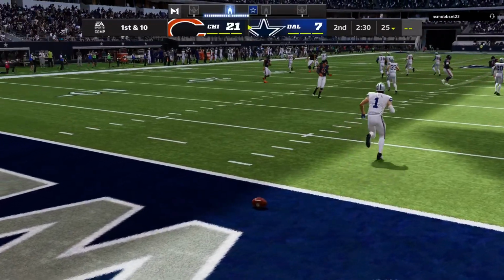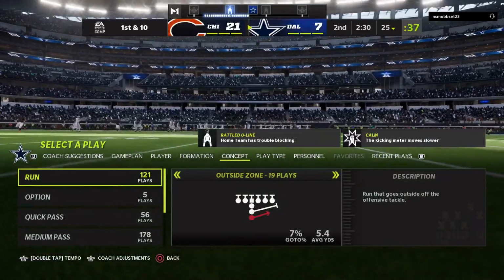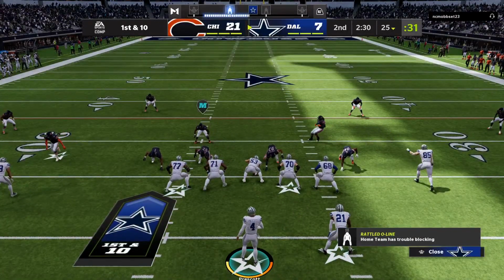And he'll decide to not bring this one out as their drive will begin at the 25. The Dallas offense here set to begin the drive.